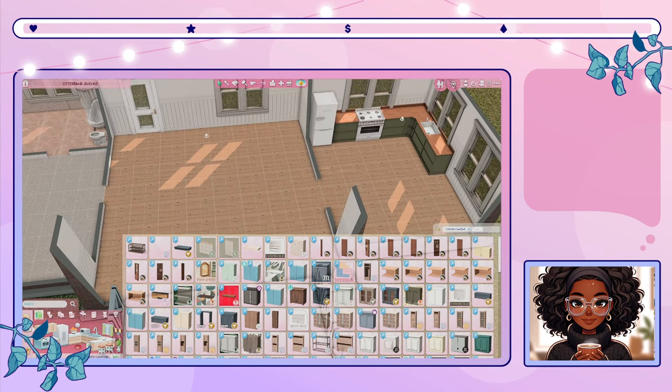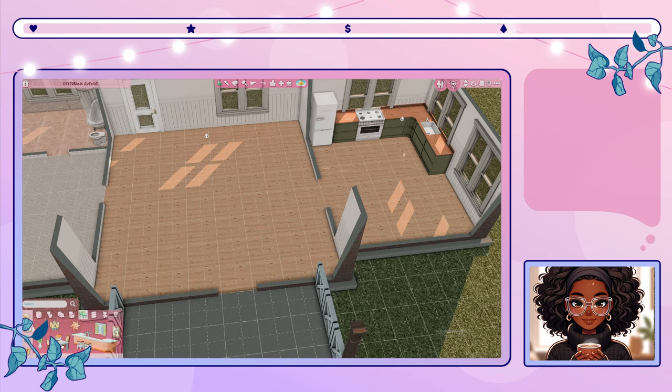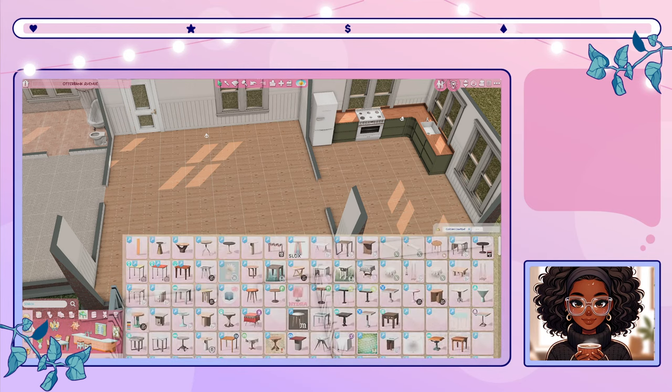All right. We're going to need like a cute little... wait, did that come with an island or something? No, it didn't. How dare you create a counter but not an island? The absolute ghetto. How dare you? Disappointment. Okay, let's put a dining table down.